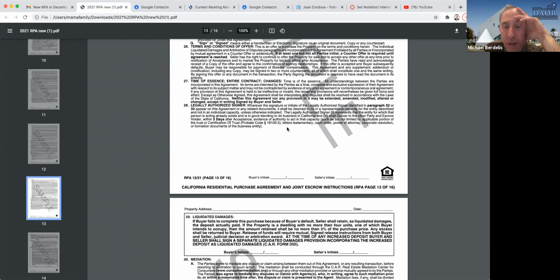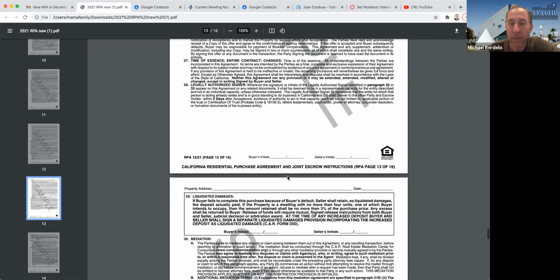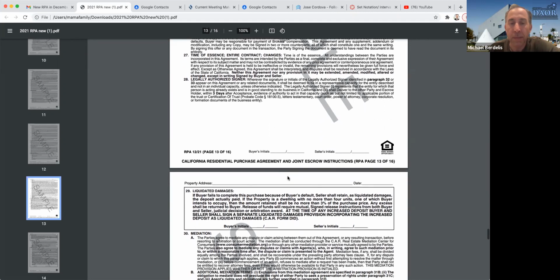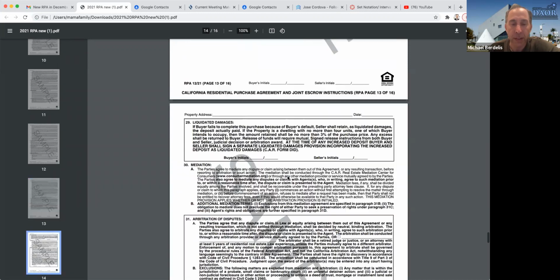But yeah, so wherever the signature or initials of the legally authorized signer identified in paragraph 32 or 33 appear on this agreement or any related documents, it shall be deemed to be in a representative capacity for the entity described and not in an individual capacity. All right.